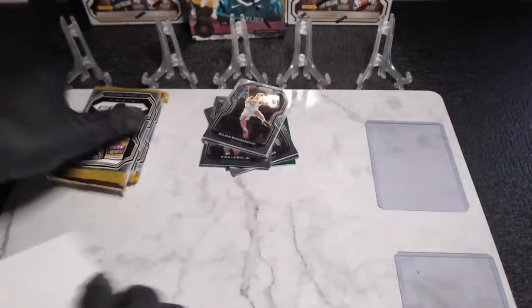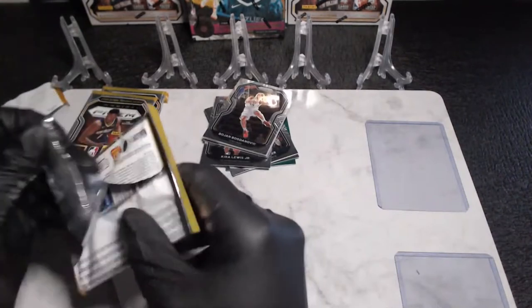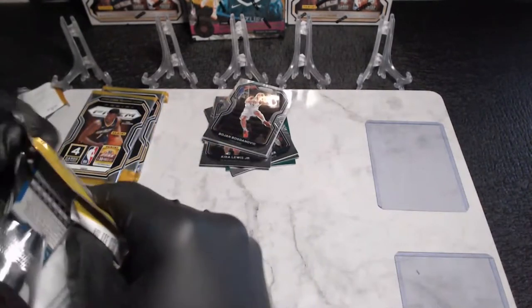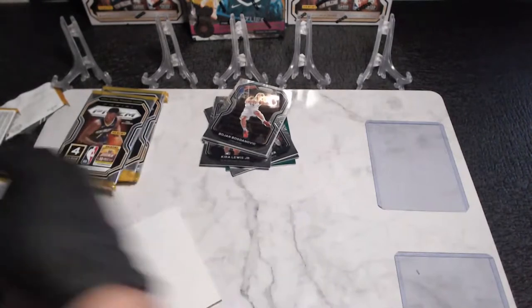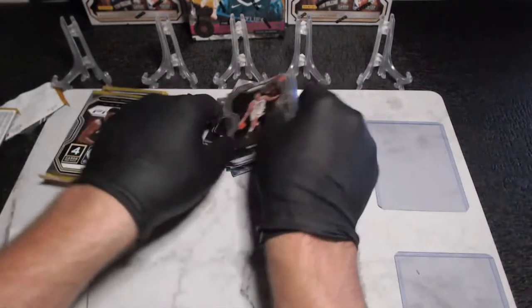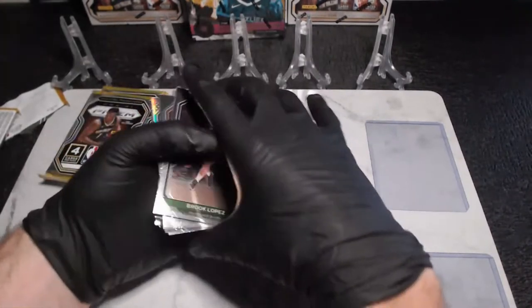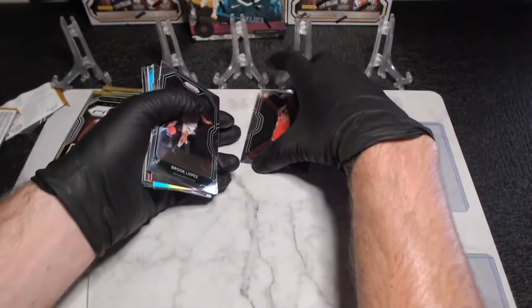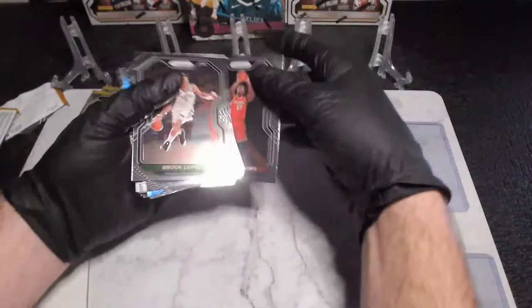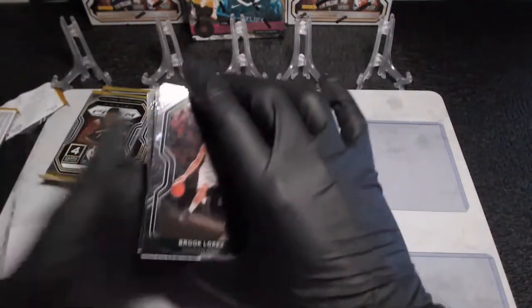I can feel we got the memorabilia coming up in this pack right there. I'm not going to hide it from you. We'll take it when it shows up. Always a little disappointed when you get the memorabilia card as opposed to the auto card. All right, let's get to ripping. Let's get to looking at some pretty Prizm cards.